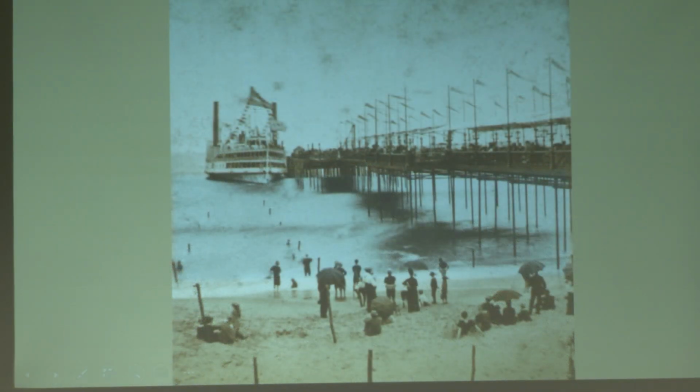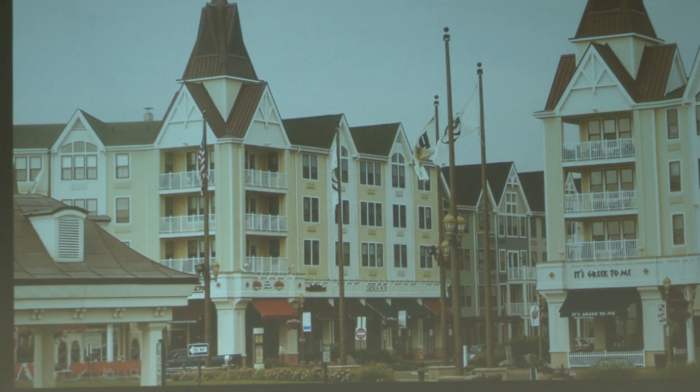By the 1880s, the trip to Long Branch was getting even easier. That's when the city had an ocean pier, 800 feet long. Ships could tie up at the end of the pier. Visitors could walk directly from the ship to their hotel. There is no longer a pier in Long Branch. The last one was lost to a fire in the 1980s. But the modern oceanfront development of shops and restaurants and apartments is still called Pier Village.